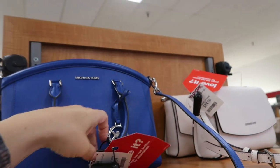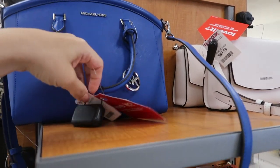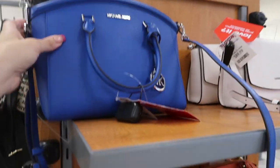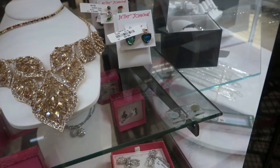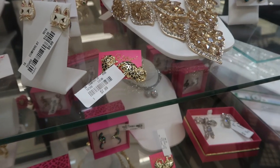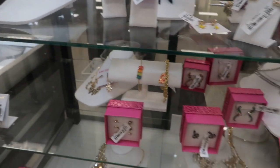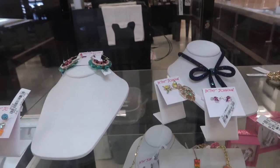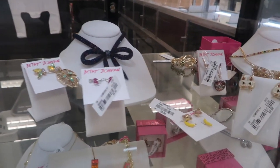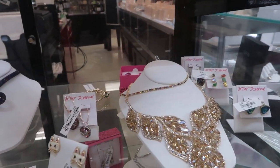I'm also seeing a blue Michael Kors. It has the top handle, a shoulder strap, and this one is $99.99. I'm also seeing some new Betsy Johnson jewelry. So they have those hearts for $9.99, the little jaguars for $7.99. I know we saw the watermelon necklace. I think those earrings might be new. And they have the little flamingos for $9.99.